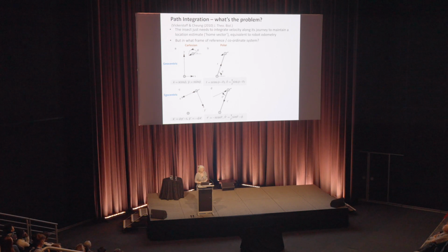So path integration is, in one sense, very simple. All you need to do is integrate the velocity, and that means you can maintain an estimate of how far away you are relative to your starting location. There are some standard equations you can use to do the updating. But as was discussed in this paper from Dr. Sophie Chung, it's not immediately obvious which reference frame or coordinate system is involved. People assume they must be doing this in egocentric polar coordinates, so that the animal always knows how far it has to go to get home.